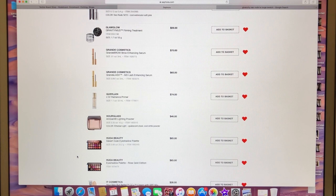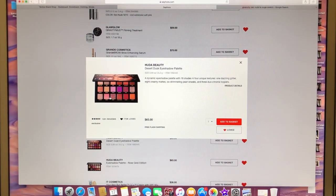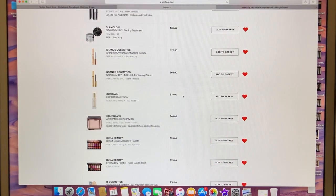Huda Beauty. I just got one of the little mini 9-pan Obsessions palette. I got the Mauve Obsessions from the 2017 Fall VIB sale. I really enjoyed it. I thought the formula was great, but these have kind of perked my interest since they've been released. This one looks beautiful. I think it's the purple and these shades right here calling to me, but I honestly know that I probably wouldn't use a third of the shades in here, so I could probably take this one off my wish list for right now because I don't think that I would ever drop $65 on it even with the discount.